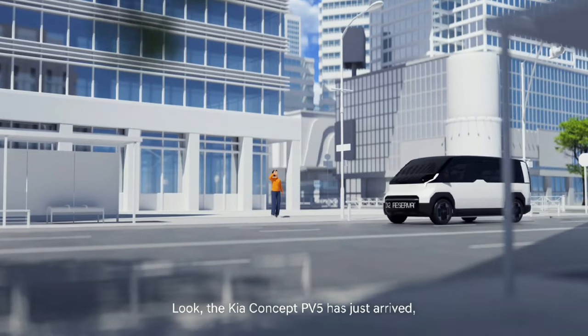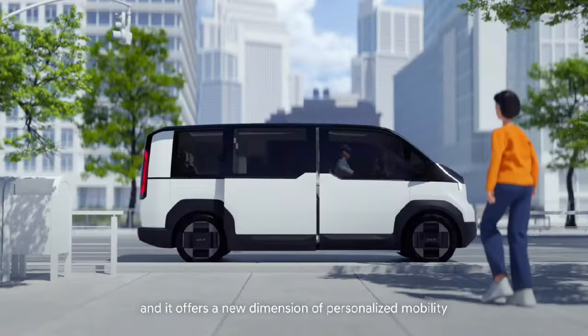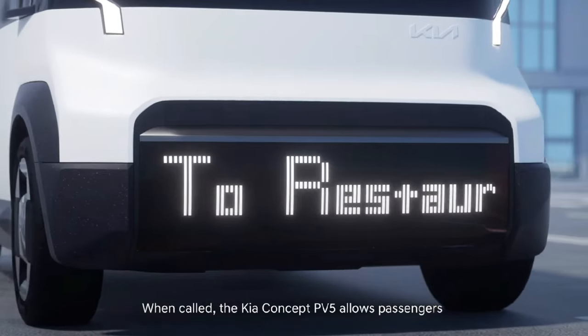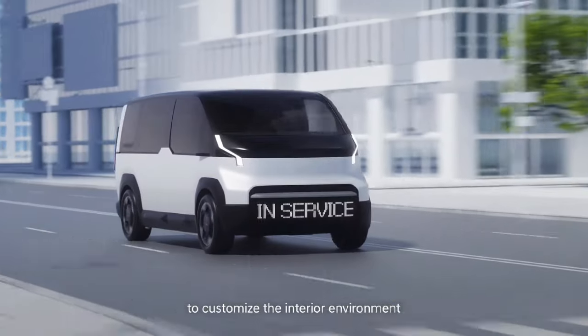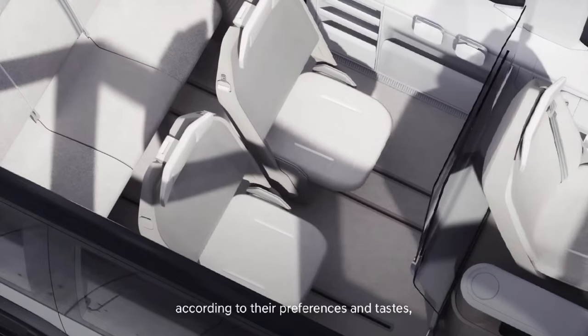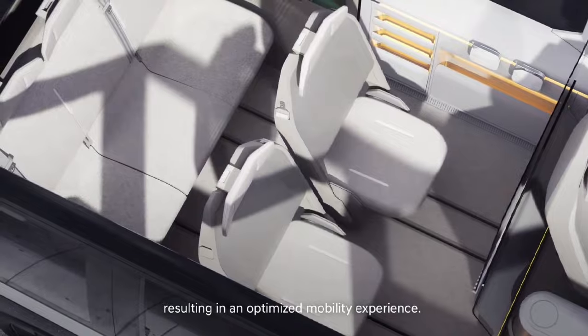Look, the Kia concept Pv5 has just arrived, and it offers a new dimension of personalized mobility. When called, the Kia concept Pv5 allows passengers to customize the interior environment according to their preferences and tastes, resulting in an optimized mobility experience.